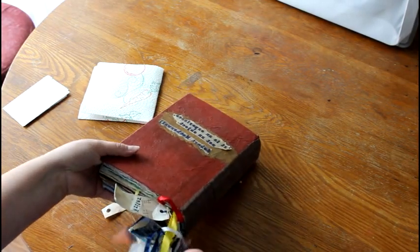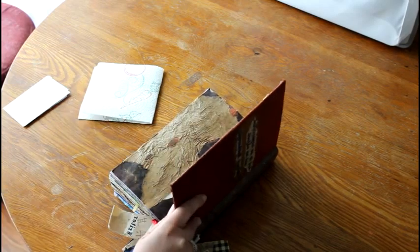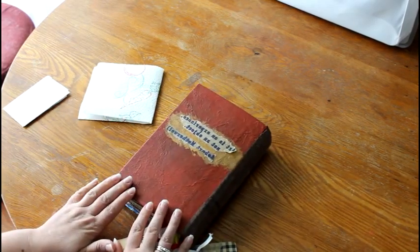But that was the first book I did. So many tags that are gone. And this kind of inspired all of my other junk journals.